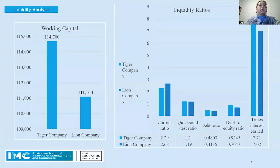The first thing is the working capital between the Tiger company and Lion company. Working capital is equal to total current assets minus the current liabilities. For the Tiger company, it is 114,700,000, and for the Lion company it is 111,100.